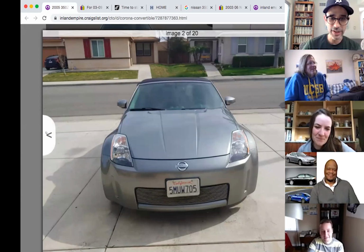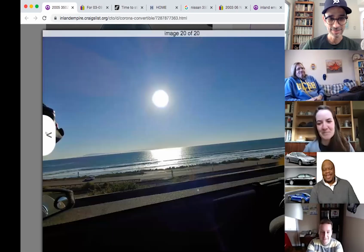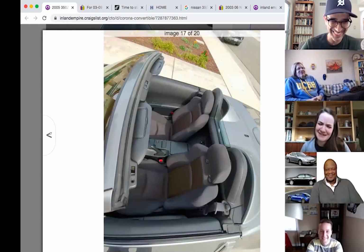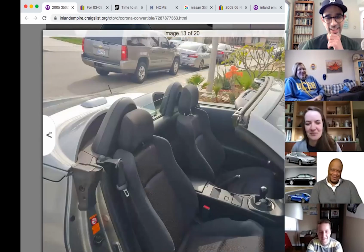Look at that. The headlights are in great shape. The paint is in great shape. Much better paint than any of your cars. The top is in perfect condition. But it's also gray, just like the cars you love. At least the interior is a little darker this time. It does continue your commitment to cream and mushroom soup. Exactly. More mushroom soup. Look at how perfect this is.